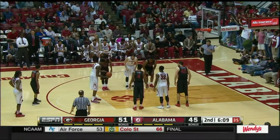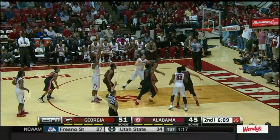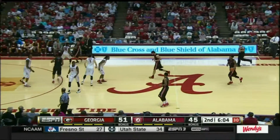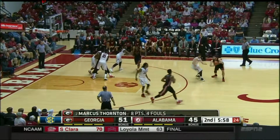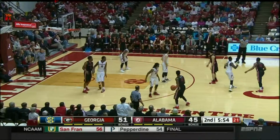Jimmy Taylor now with a 1-on-1 opportunity. Free throws up, and it can't get it to go. Rebound to Charles Mann for Georgia. Maiden checks in for Thornton, as they'll have to do it without him tonight. It's been their heart and soul of this team. We'll have to go down now for a road win.